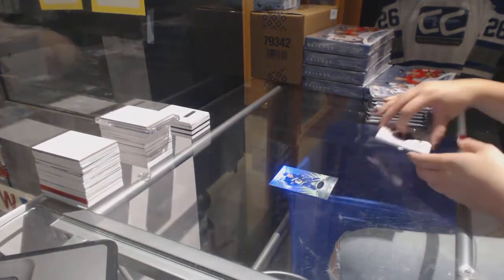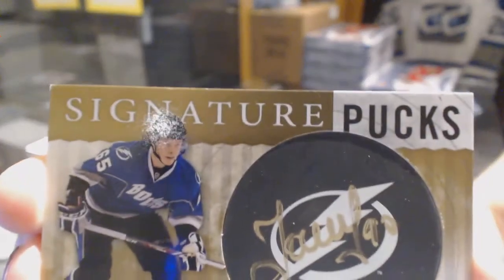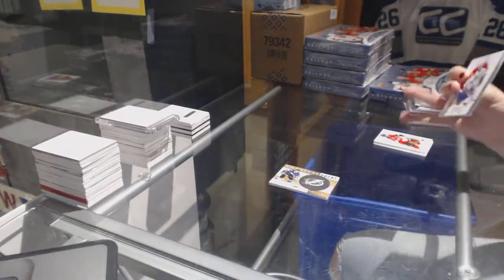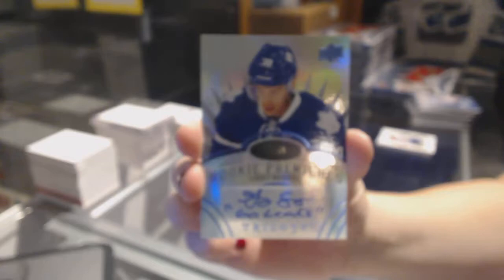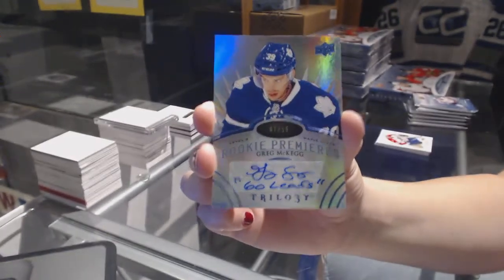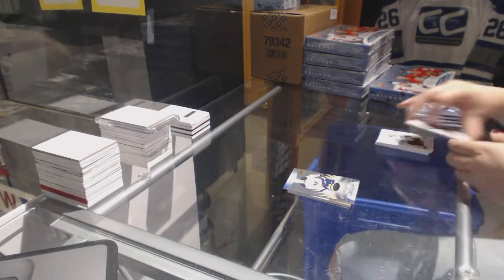Number to 199, Bo Horvat for the Vancouver Canucks. We've got a Signature Pucks for the Tampa Bay Lightning, Vladislav Namestnikov. We've got a Rookie Premieres level 3 autograph, number to 15 for the Toronto Maple Leafs, Greg McKay. Number to 112, Brad Marchand for the Boston Bruins. Number to 799 rookie for the Buffalo Sabres, Jake McCabe.